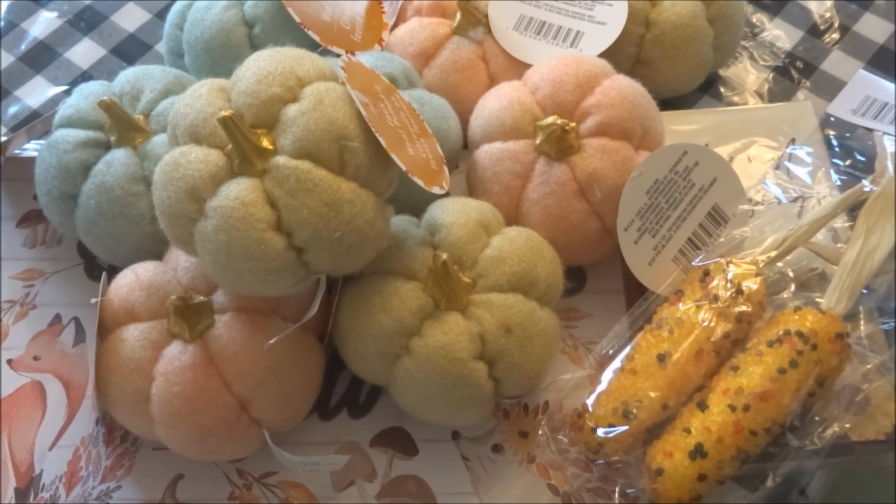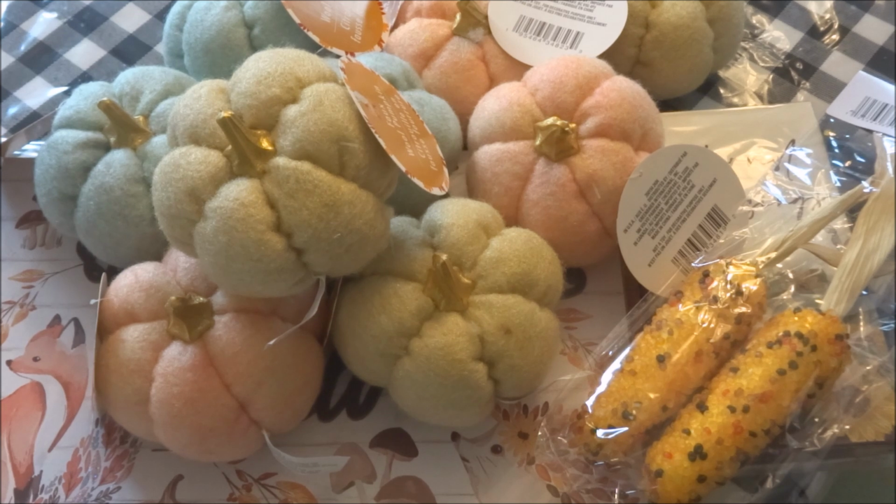Okay, and the last items are seasonal. They are for fall. And I can't believe that I walked in and I saw fall. I don't remember when fall came out last year, but it just seems like this year it's come out a little bit sooner. Let me know in the comments section if I'm right or wrong, but it just seems like July is a little too soon. But I mean, I love seeing fall anytime, so it was okay with me.